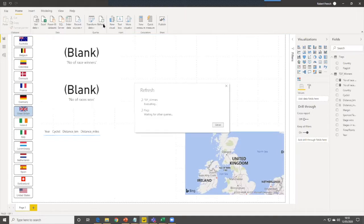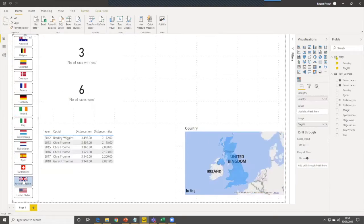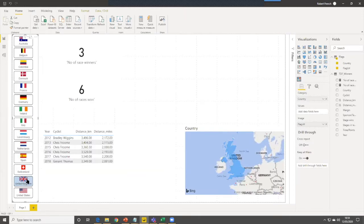So it's going to go out to the Excel spreadsheet and the web page and update the data from both. Okay, and watch what happens to Great Britain, because something quite special is going to happen in a second. Okay, there we go. It's gone. Because what it's done is gone out to the Excel spreadsheet and it's updated the data.